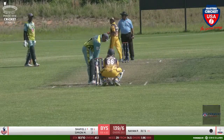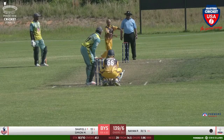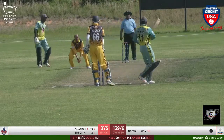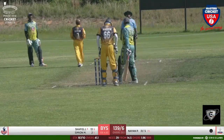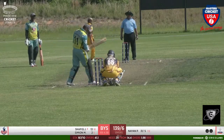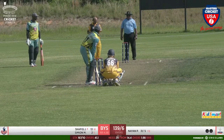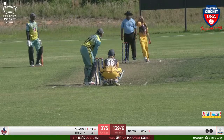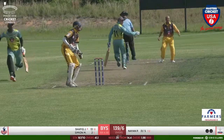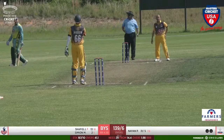especially after the break. This over tends to produce some critical breakthroughs. That was a lovely delivery. Shafiq watching it just as wonderfully well, right under his eyes, playing it on the back foot, straight back to the bowler. Shafiq going on the back foot, cutting it to the fielder. Simeon takes a quick single.